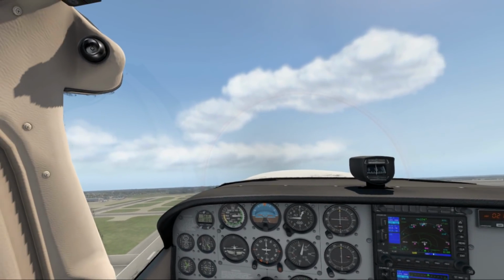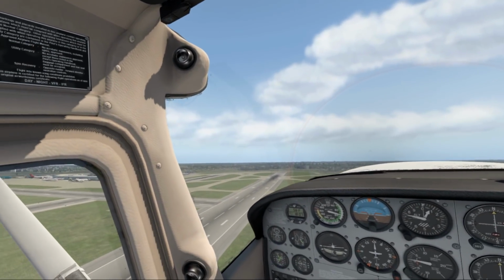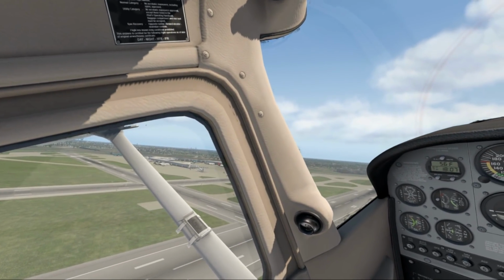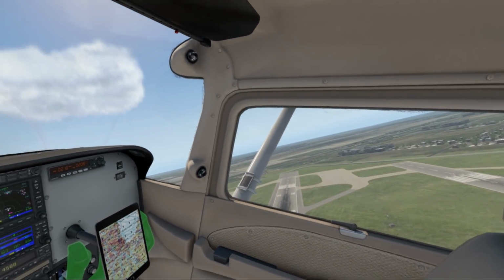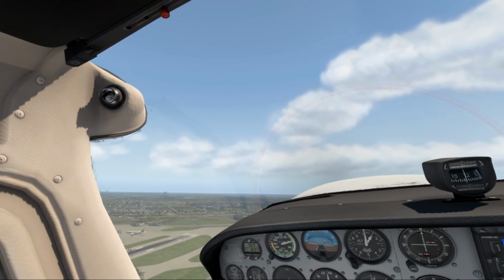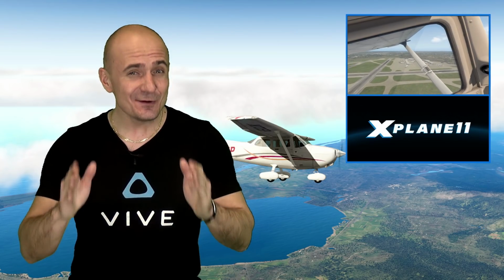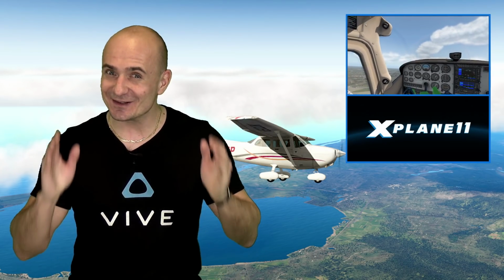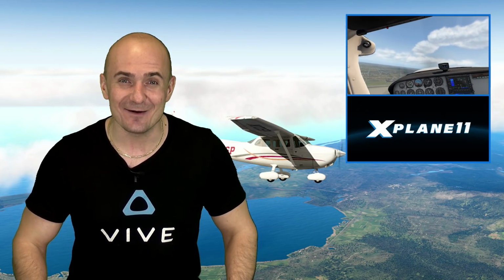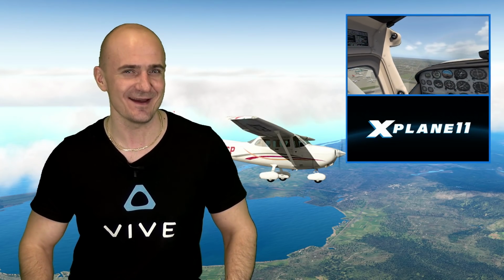Today we're going up in the air, trying out one of the most advanced and authentic VR flight simulators, X-Plane 11. This game has recently got native VR support, including room scale, motion controller tracking support, and fully interactive cockpits. Guys, I'm so excited to try this out. The new native VR support sounds very interesting, so why not just jump right into virtual reality and have some fun flying around with a Cessna 172 in VR.